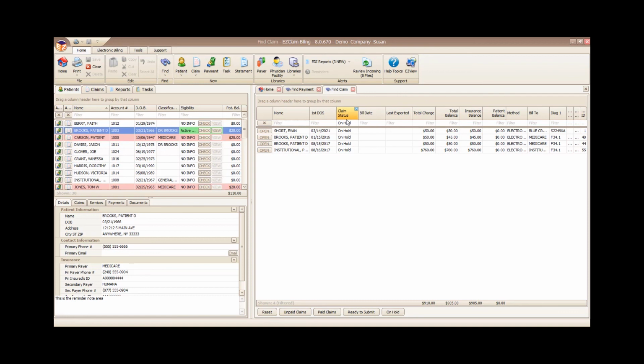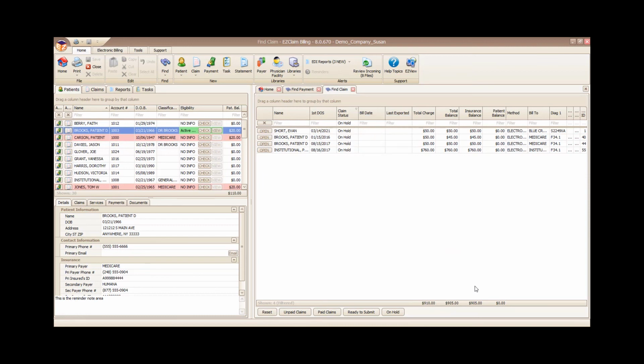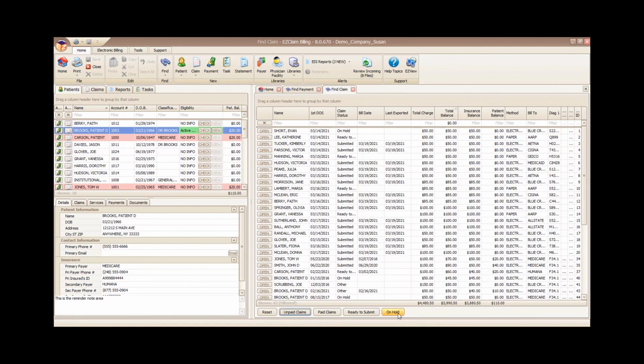You can also do customizing and custom formatting in the program and set up rules, create different layouts, and also be able to export these out as well, or maybe just make it a favorite out on your home launching page and create a widget. I do have different layouts down here that I made and can bounce back and forth between those layouts and these grids.